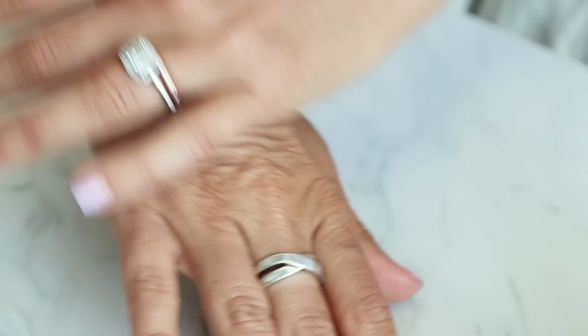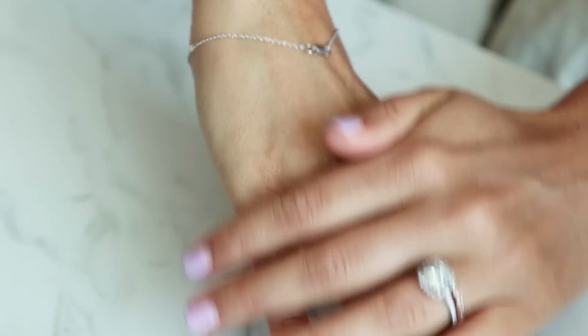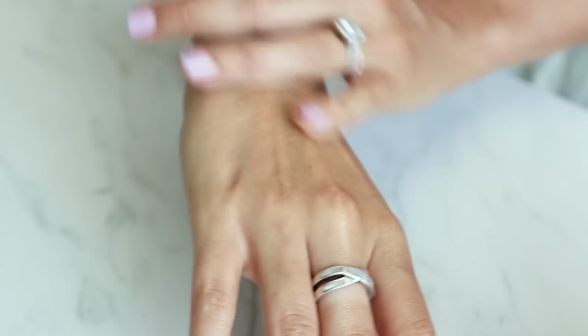So you can actually use Teami Repair in the morning and at night. It totally moisturizes your skin. So you can actually cut out your daily moisturizer and it protects it. I put it on in the morning before makeup and it's not oily and it absorbs into the skin right away. Another great thing about Teami Repair is that it is 100% natural.